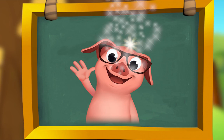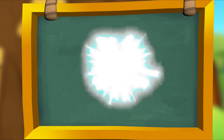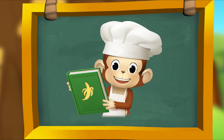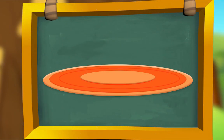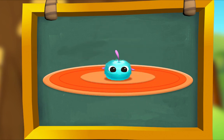This is Pig. He's wearing a wig! That looks silly on me. Pig, wig, they rhyme. Here's a cook who's holding a book! Cook, book, they rhyme. What's on the rug? It's a wiggle bug! Rug, bug, they rhyme.